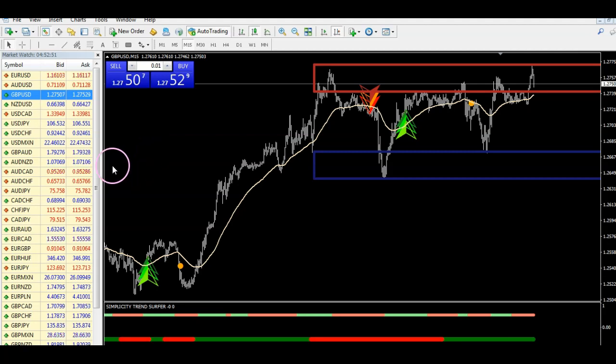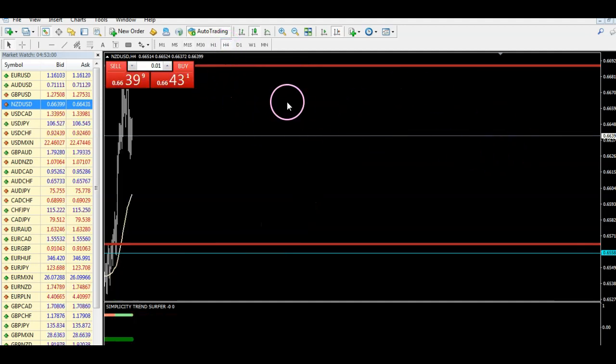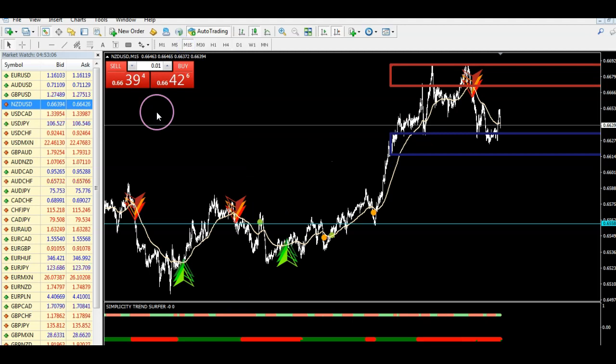There it goes. And CT/USD. And let's look at the 4 hours. We'll see where we are. 4 hours. Oh, see, in an uptrend. So all we gotta do is buy.